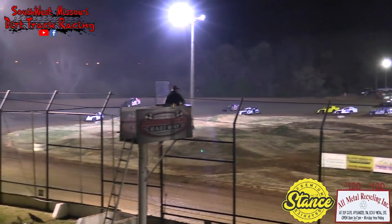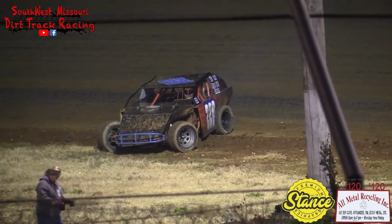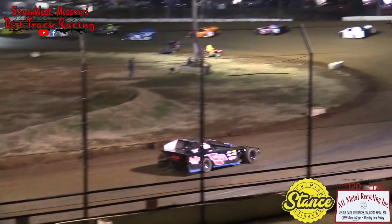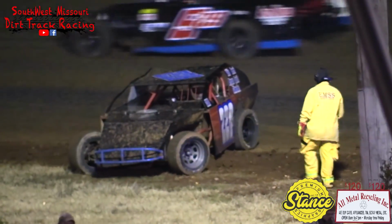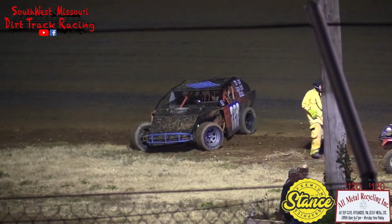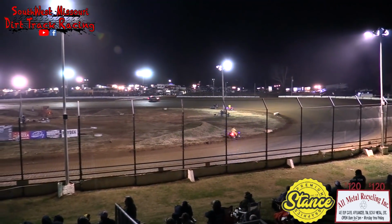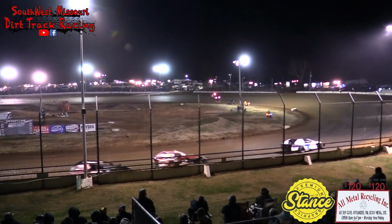Here we go into turns 3 and 4. Simon still your leader in the 7. Caution is out. Once again, we got 2 cars hooked together. So caution coming out one more time as we got a spinner down in turn number 2. Caution on the speedway. And looks like that is Tim Petty that went around down in turn number 2.